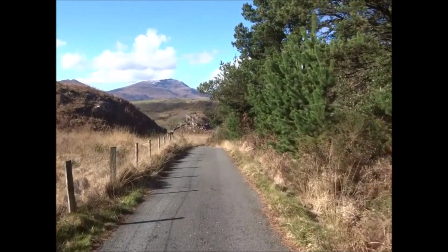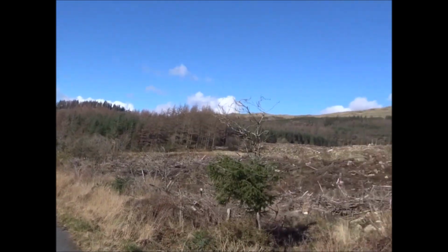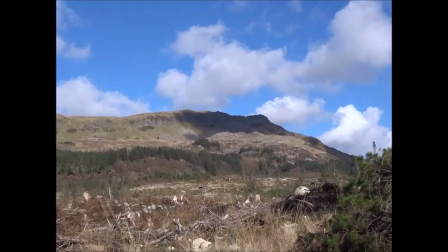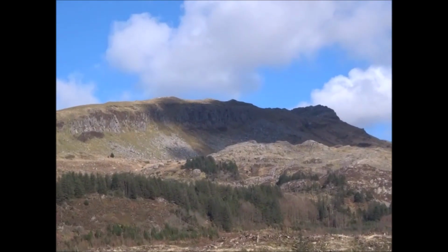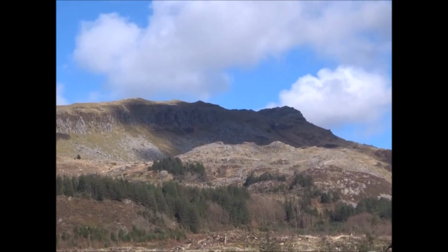before long. I've only come about a quarter of a mile so far on this walk, but there's a good view there of Moelwyn Bach, about 2,350, somewhere around 2,360 feet above sea level.